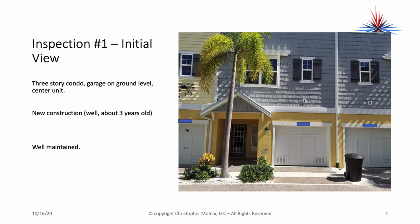So first of all, our first piece of information when we pull up outside a call is what's the construction like? Okay, what is it? This happens to be a condo complex. It's a 3-story condo, garage on ground level. It's a center unit. Newer construction, turns out it was about 3 years old. Pretty well maintained all the way through.